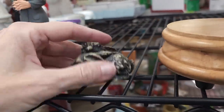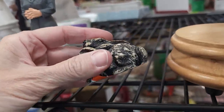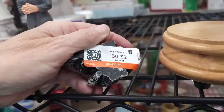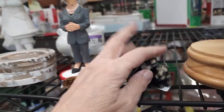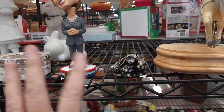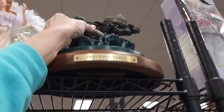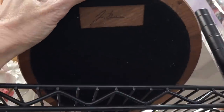Let's see, little bunnies for $2.99. Don't think they have a name. I don't want to peel that off to find out either. Even if they had a name, they're probably still only like an 8 to 10. I see some otters up here. Precious cargo. It is numbered. Now, this is the kind of thing I really love to pick up. Joe, what does it say?